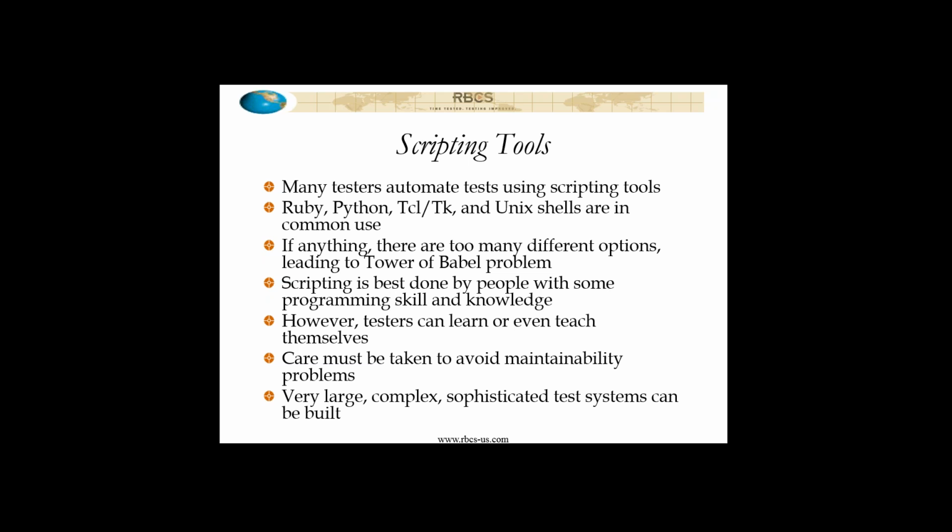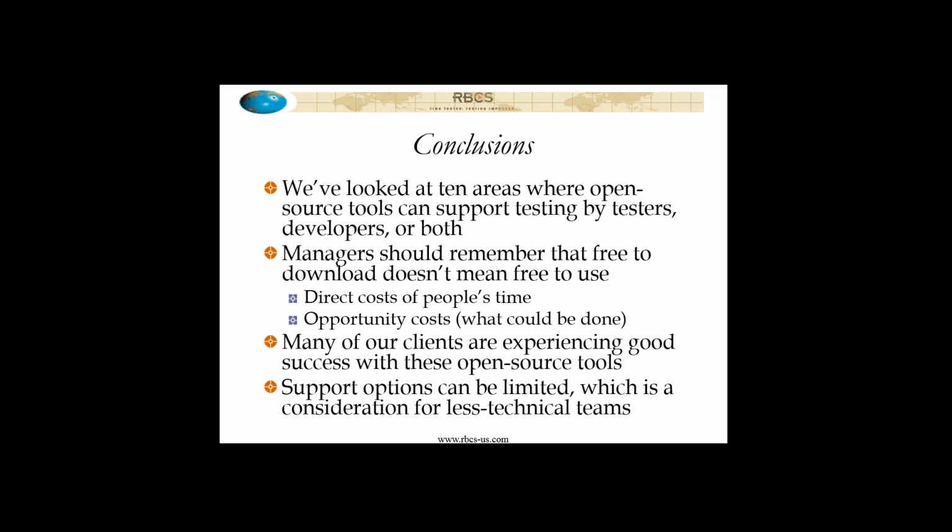Just like with any sort of large programming project, though, you're going to have maintainability issues potentially. So this is a place where having somebody with experience as a lead in this effort is important. So if you're going to do something large and complex with scripting tools, make sure that you've got somebody involved as a lead or a mentor who has done that before and can warn you off some of the mistakes that can be made.